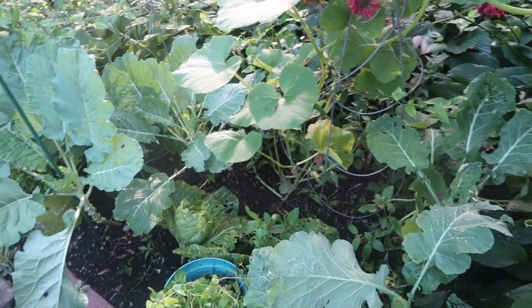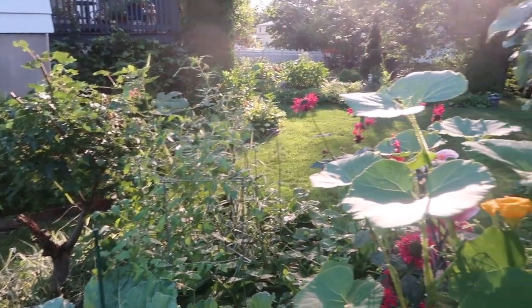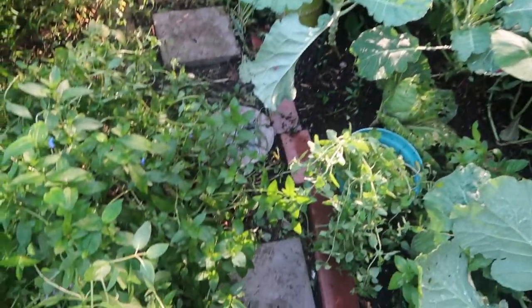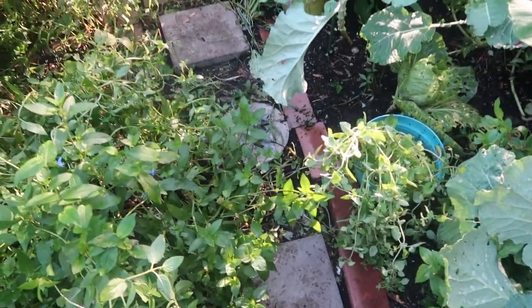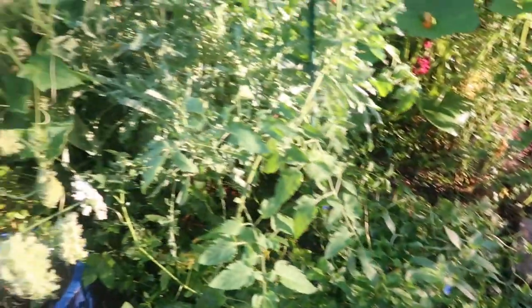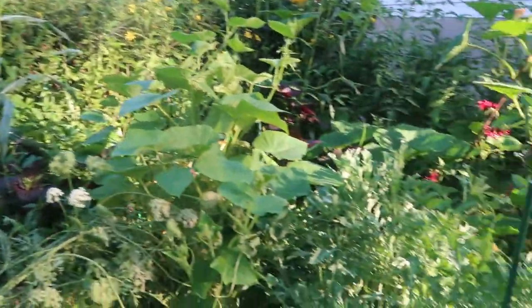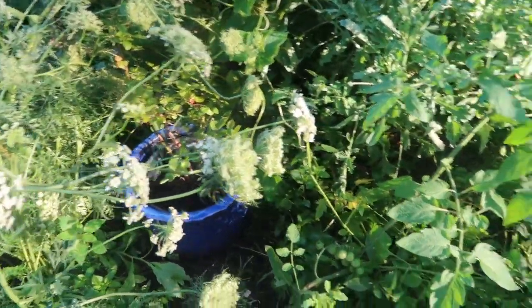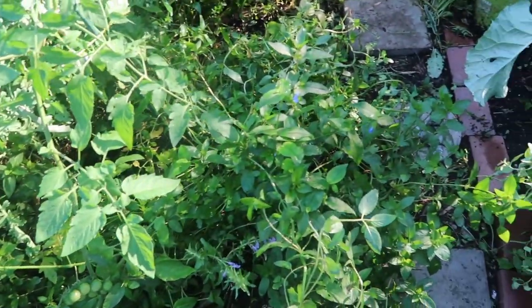And now I have a pathway out, and we're able to help the airflow in this section. And now that the rain has come and actually cleaned off everything, it just looks so good. And the next task would be to continue to clean out this area.